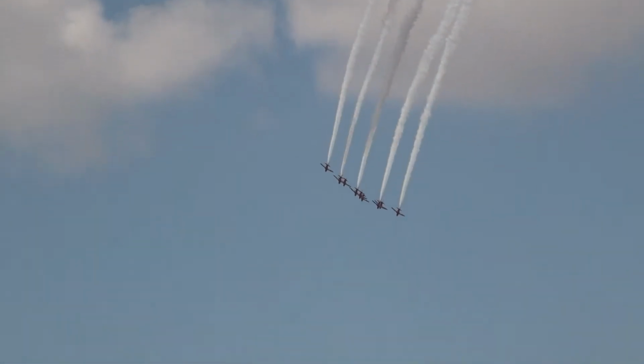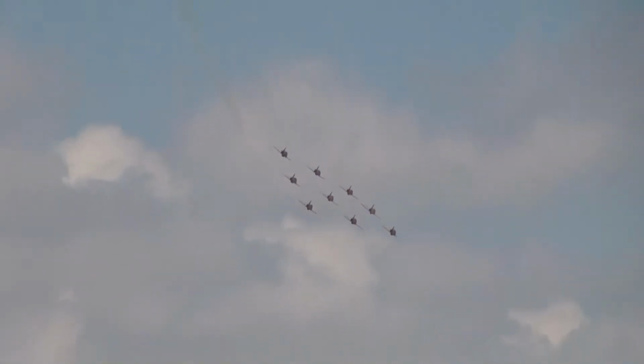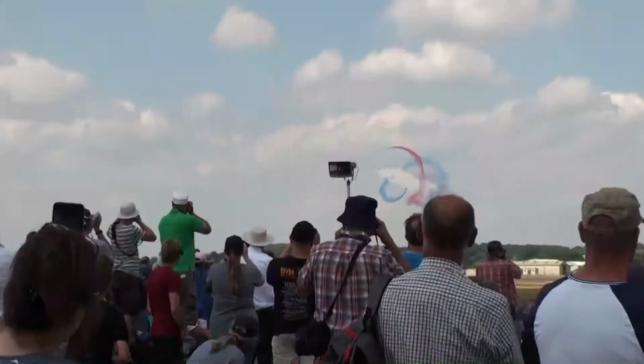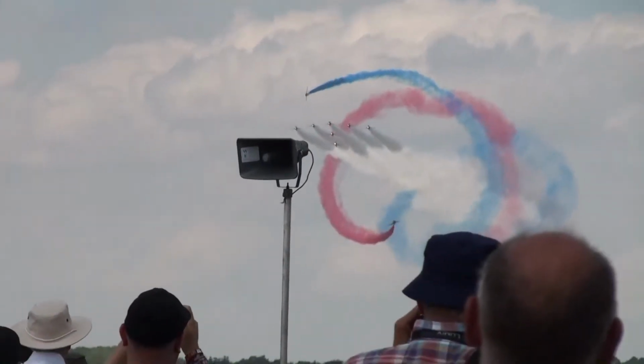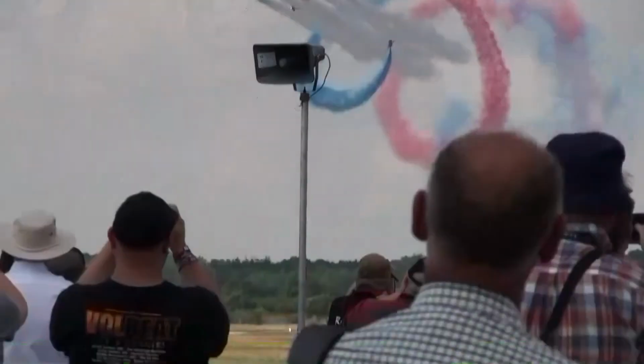Typhoon pilot and weapons instructor, and he joins the team for his second year. Red and blue smoke on and roll around the smokes of the rest of the formation. Red 1 about to bend the formation to the left with the smoke colour changing. This is Tornado.